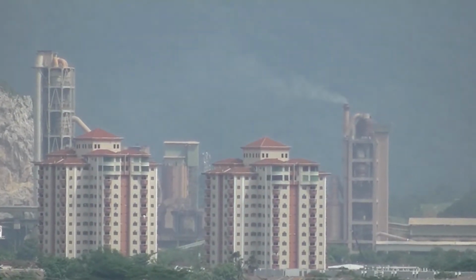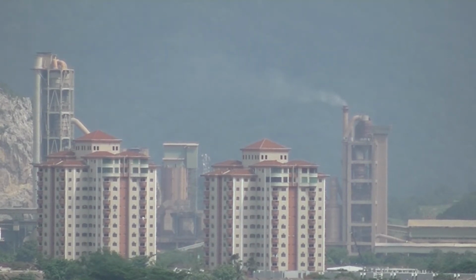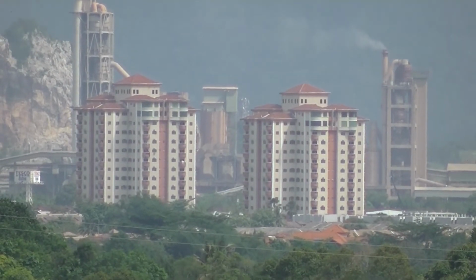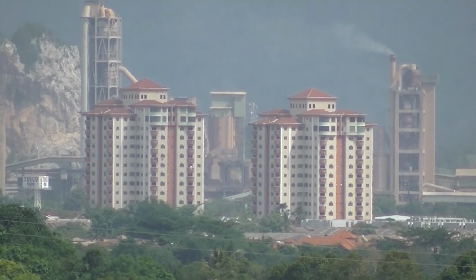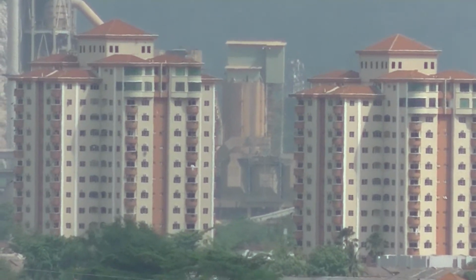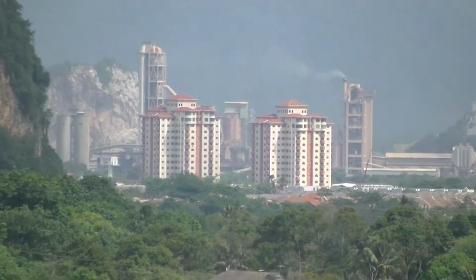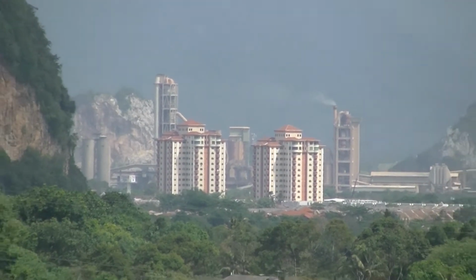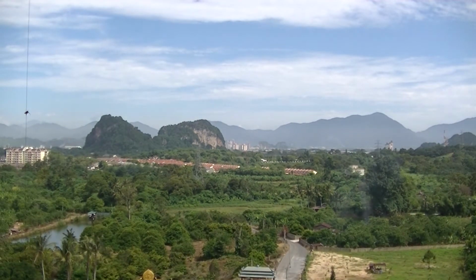How about this one here? Should I know about it? No, because I do not know anything in Tasik. I'm not familiar with Tasik, which is the background to these apartments or condominiums. The place is called Tasik. So I'm not familiar with all these condominiums because I'm not familiar with the area. All I know is when you say Tasik, it's synonymous with a big cement factory. So I think that's about it.